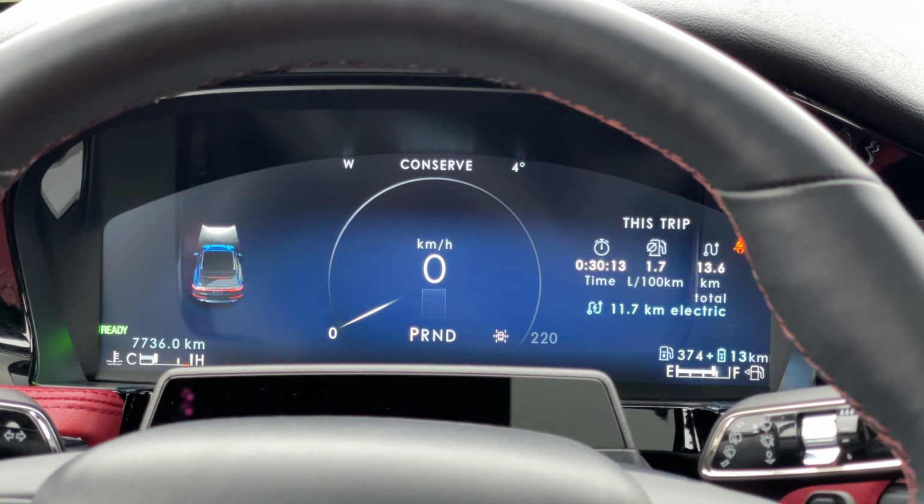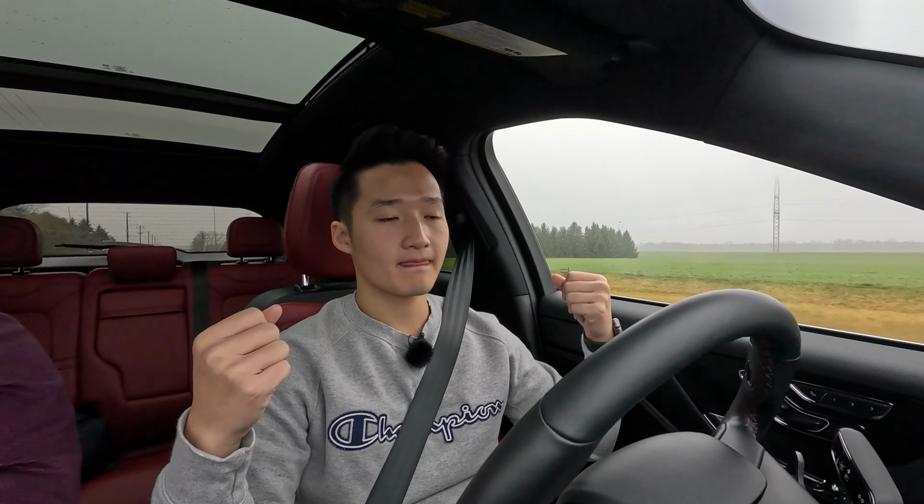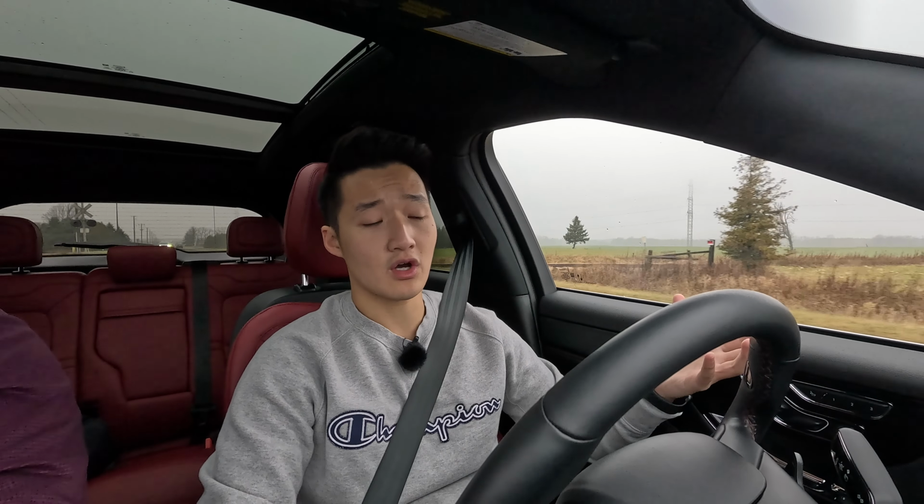Oftentimes I don't notice the engine coming on, and perhaps this is the way that Lincoln wants it to be, because I don't get a lot of information on my screens as well. So Lincoln wants us to just drive and not worry about anything. And I think they've accomplished that, because I know nothing about the car. Yeah, there you go, right?